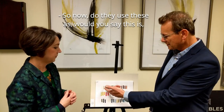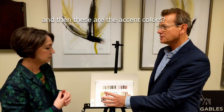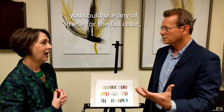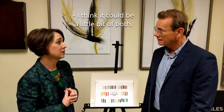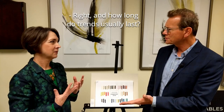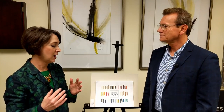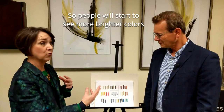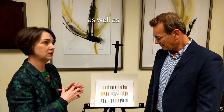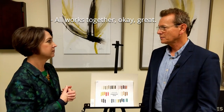Would you say this is the basic backdrop colors and then these are the accent colors? Or do you think the trend is you could use any of these for the full color, not just the accent? I think it can be a little bit of both. We've been in this gray trend for the last... Right, and how long do trends usually last? They last about 8 to 10 years. And so we're trending out now. So people will start to see more brighter colors used in different things, in their furniture, as well as rooms, as well as cars too. So everything is starting to get brighter. All works together.